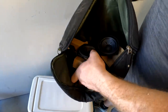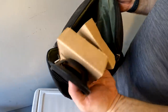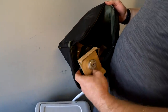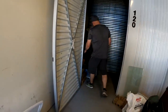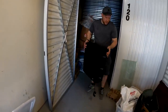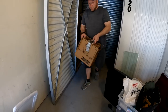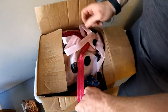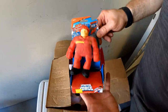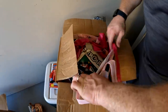What? Speaker. Little mini speakers in here. There's a bunch of them. Look at that. I did not think they would be in there. This is a fan. It looks like a computer at first, but oh, I think this is toy models. Look at that. Ooh. He stretches. Stretch man. Okay. What else is in here?